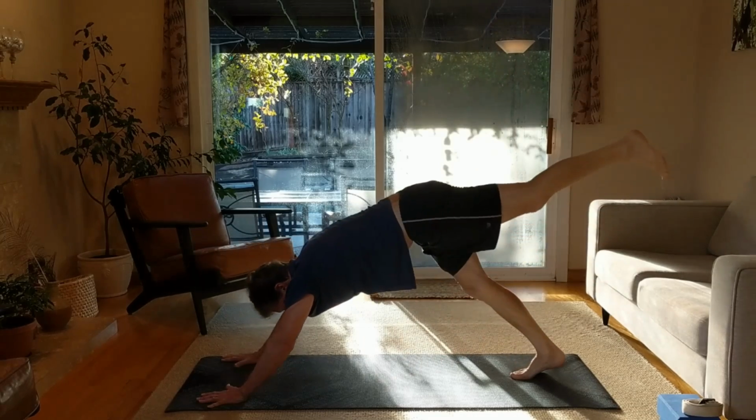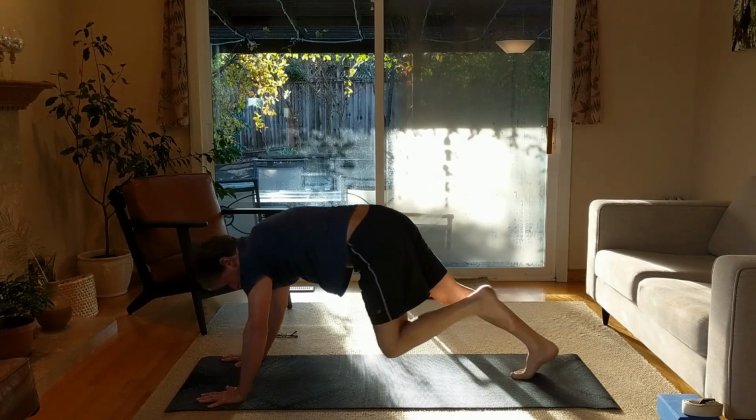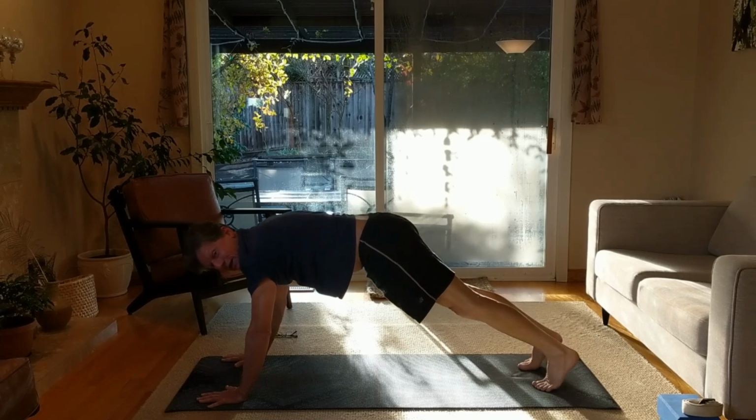Inhale, extend. Exhale, knee to right elbow. Inhale, extend. Exhale, knee to chin. Inhale, extend. Into plank.